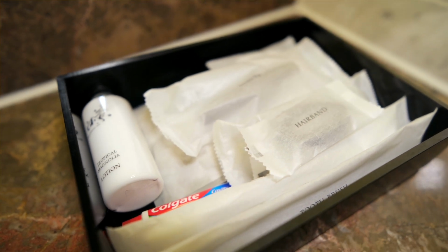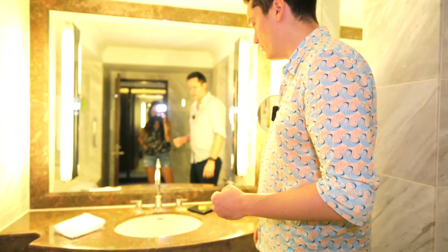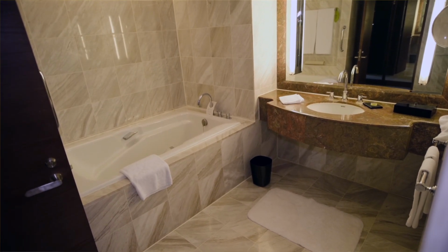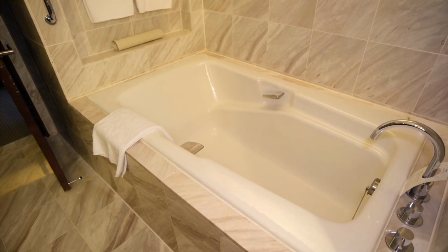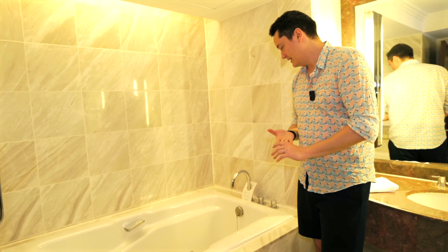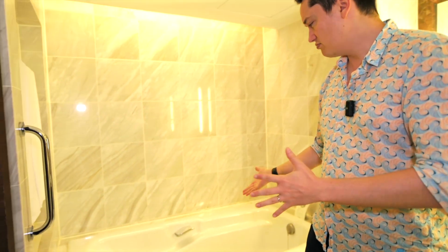shaver, the toothbrush, and so on. Besides that, the sink is fairly big, only one, but I think at least you have a lot of storage space to put all your stuff here. And then you also have quite a massive bathtub. Now, unfortunately, you don't have a window, so you will just be here in the bathroom. You cannot really see outside, but I think it's still nice to have this. So overall, that's a good addition.